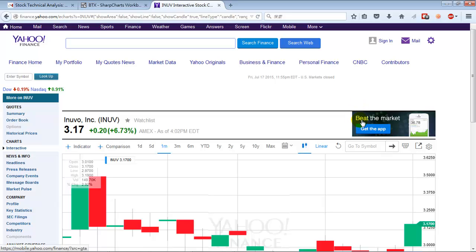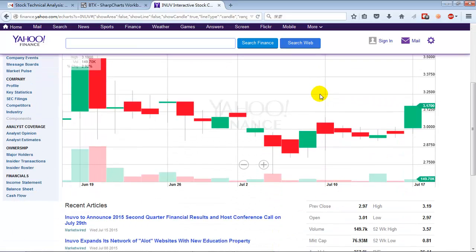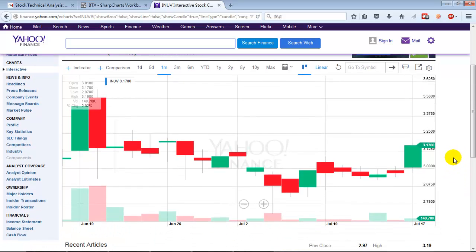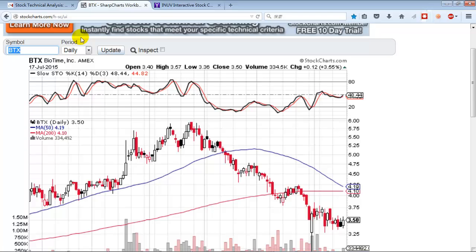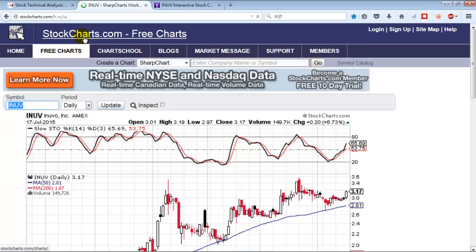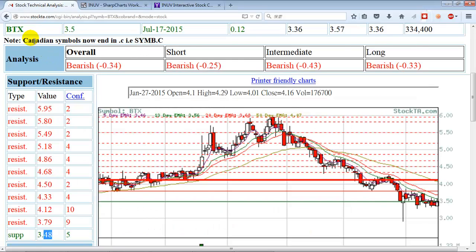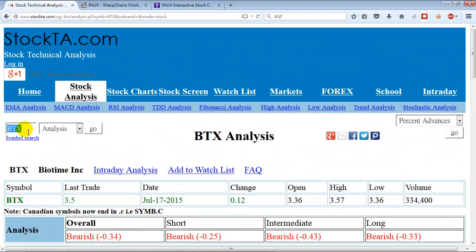Alright, this one is Inuvo. Nothing interesting in terms of candlestick patterns, but we did have a lot of buying. The volume is still low, so it doesn't mean much. Again, this is going to be a support play. I don't think there's anything interesting here. So this play is based on support. Let's check out the support level.